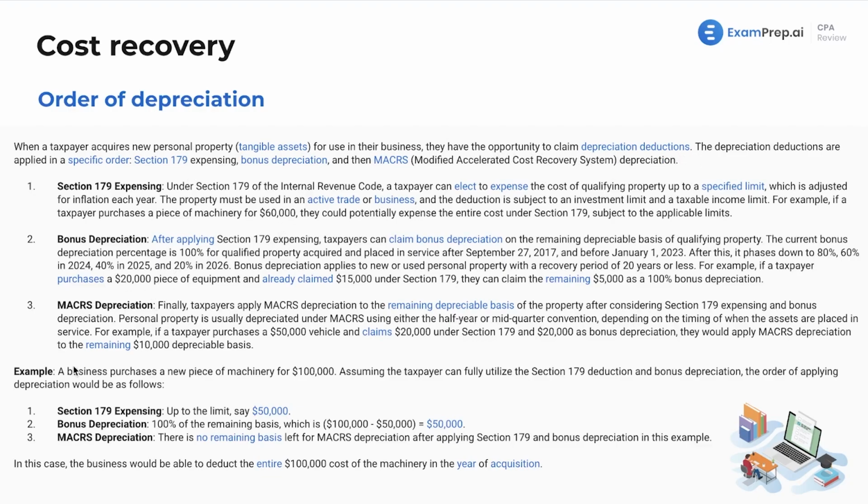So this is pretty much it. These are the full amounts. We'll see an example here as well. The depreciation deductions are applied in a specific order. We've got Section 179 expensing, bonus depreciation, and then MACRS, which is just everything else, the rest, the normal depreciation.